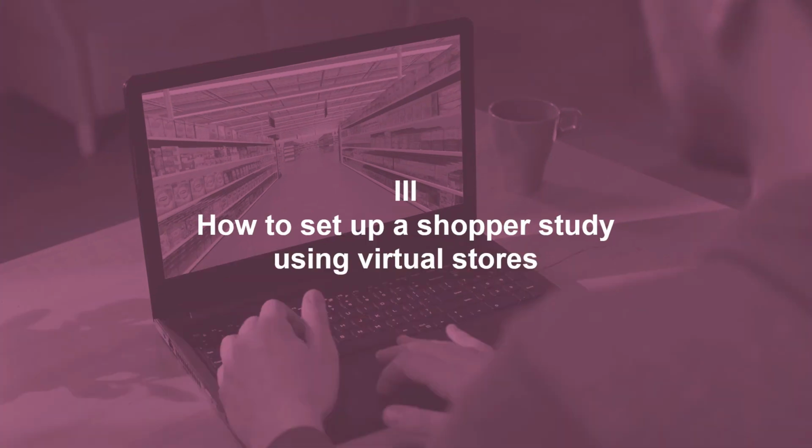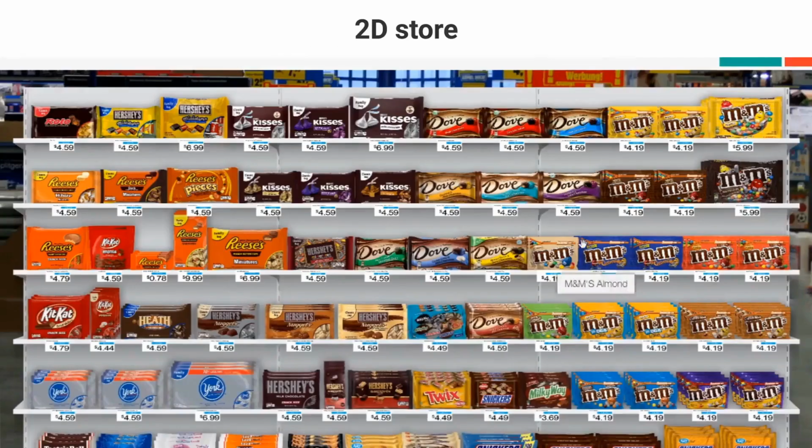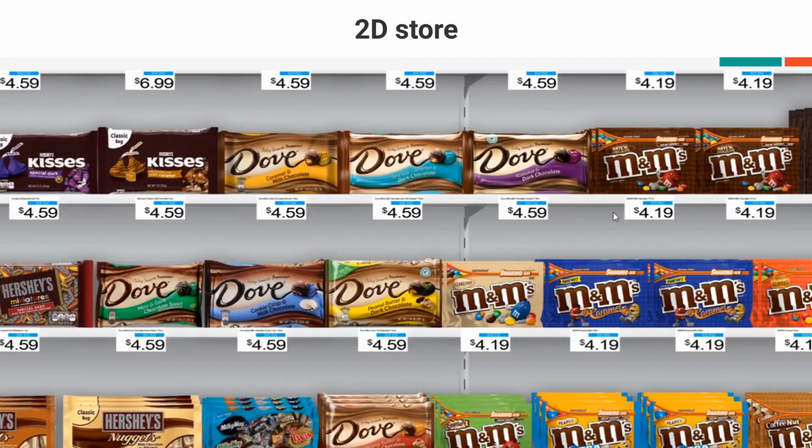Sure, just like Jonathan mentioned, virtual shopping on the whole has a very high correlation with actual purchase behavior. And having said that, I want to point out that not all research questions require the same setting to get highly reliable results. There are three testing levels: 2D, 2.5D, and 3D stores. 2D stores entail shopping in front of an interactive shelf.